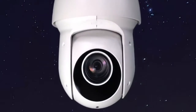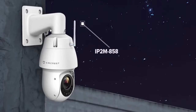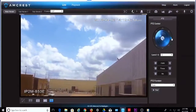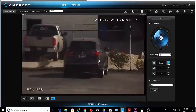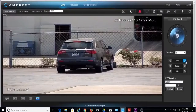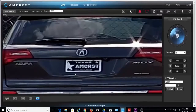Introducing Amcrest SpeedDome PTZ cameras, Wi-Fi model IP2M858 and PoE model IP2M853E. This outdoor PTZ IP camera delivers brilliant 1080p video at 30 frames per second using the latest Sony Starvis CMOS sensor and Ambarella chipset. Utilize the pan tilt zoom feature with 25x motorized optical zoom on the IP2M858 or 12x optical zoom on the IP2M853E. Take an even closer look with 16x digital zoom to experience immaculate up-close detail.